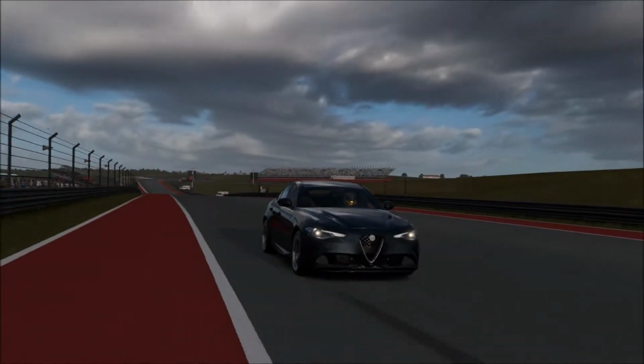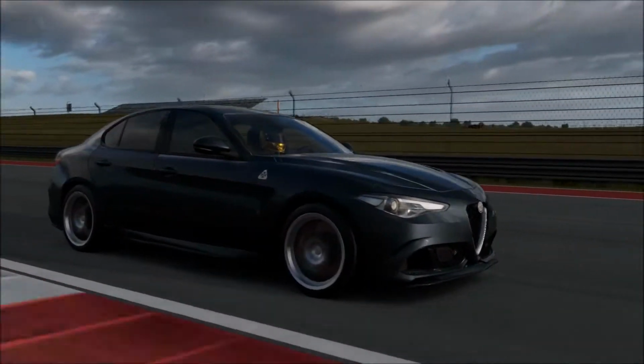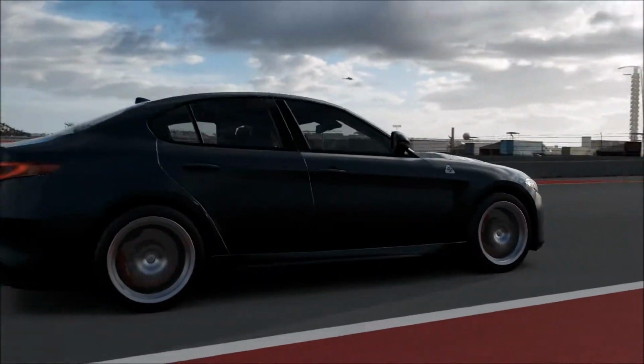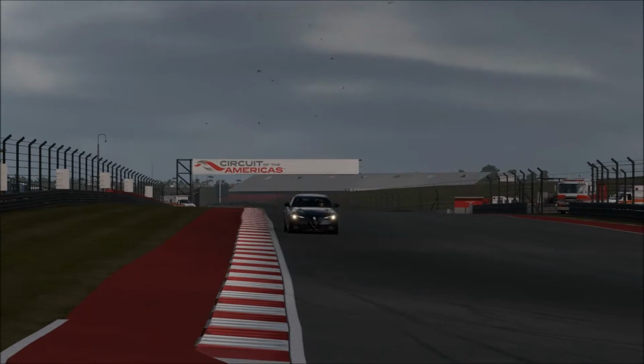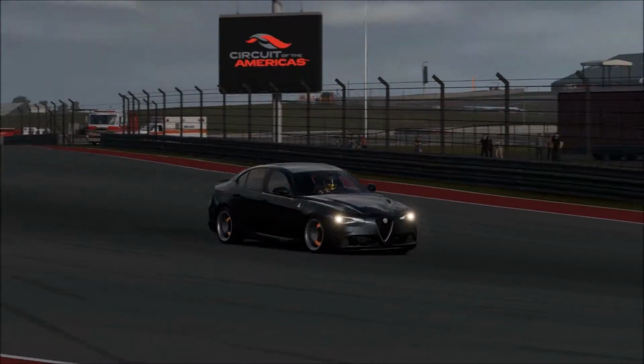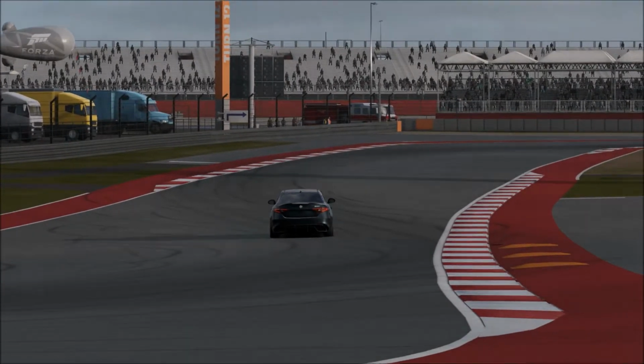Anyways, Alfa Romeo going down the straight here. Probably not where it's going to make up a lot of time. It does have the Ferrari-derived twin-turbocharged V6, yet still doesn't have as much power as any of the other cars in this video today. I believe it makes 505. Correct me if I'm wrong in the comments section.